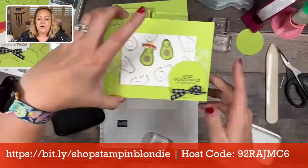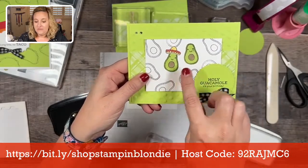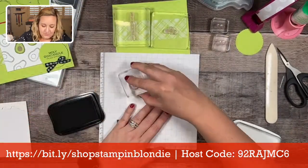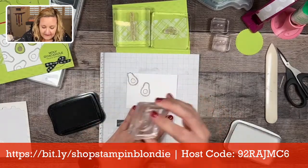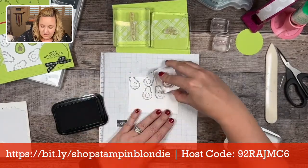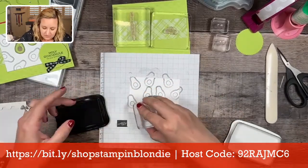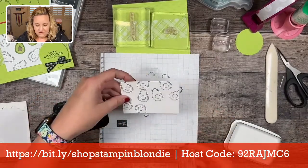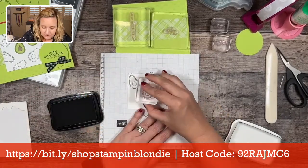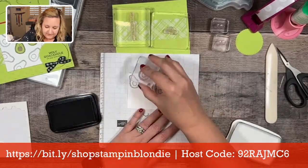So I purposely stamped 2 of the avocados in the middle, kind of close to each other so that I can color them. But the rest of them around the outside are just random stamps, so it doesn't really matter which way it's going. So I'm gonna stamp that guy in the middle here, that one there, and then the rest of them I can just go around different ways all the way around. You know, I stamped that one too close. We're gonna flip it over and start again. There we go. That guy's there, there, and then the rest of these can just be random stamps all over.